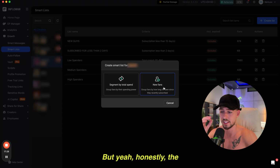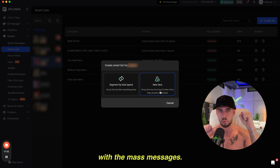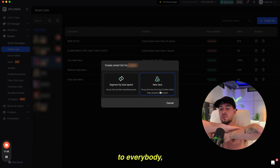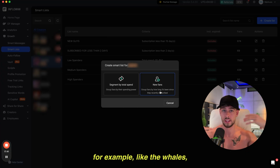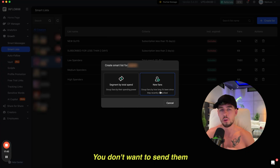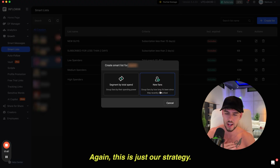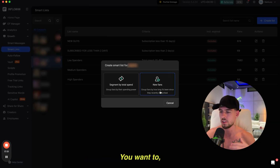But yeah, honestly, the lists are incredible. You also can combine the lists with the mass messages. What I mean by that is instead of sending mass messages to everybody, you can really adjust it. So the high spenders, for example, like the whales, the really big spenders, you don't want to send them mass messages, mass pay-per-view messages at all. Again, this is just our strategy. That's how we do it, because you really want to build that one-to-one connection. You want to actually chat to them on a manual basis, okay?